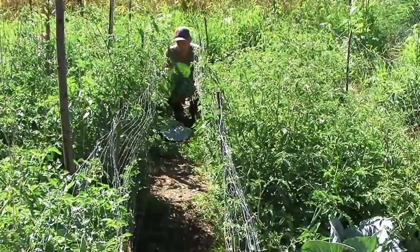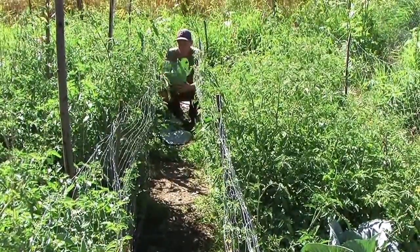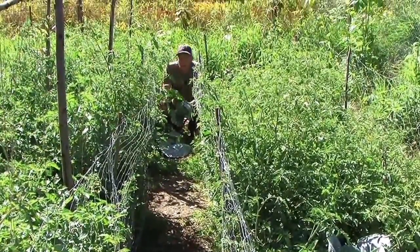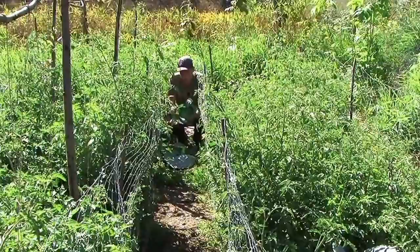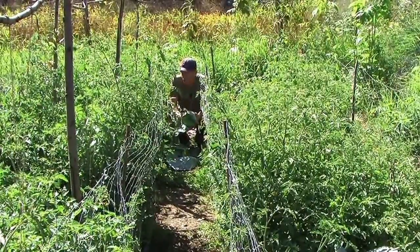So we're starting to get a beautiful head of cabbage here. We've got a few of them, and you can see the tomatoes. I'm squatting at the moment, but the tomatoes are up above my head, and there are a lot of them. So what we are really kind of hoping and praying for right now is that we get a long Indian summer that gives all these tomatoes a chance to ripen.